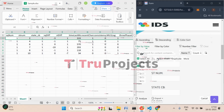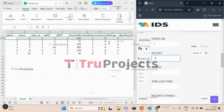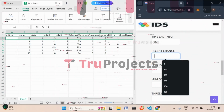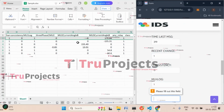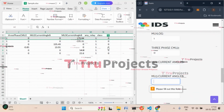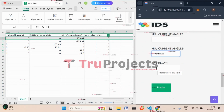Let's enter the first test case where sequence number is 1, ST is 2, state CB is 1, SQ difference is -3, ST difference is 1, time last message is 319, recent change is 1, consistency is 0, MU1 log is 1, three-phase CMU2 is 0, MU2 current angle B is also 0, and the next one is 179.84, that is MU3 current angle B, and then any relay is 1.